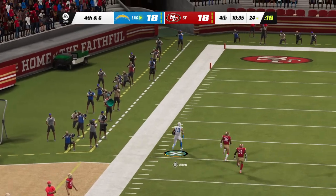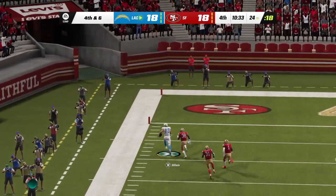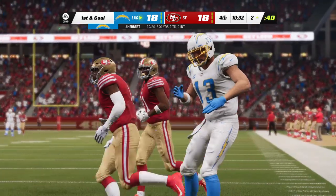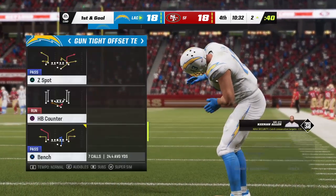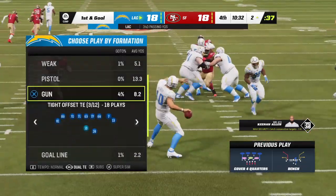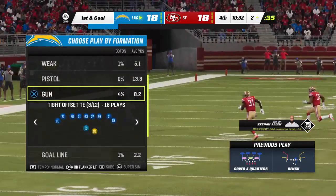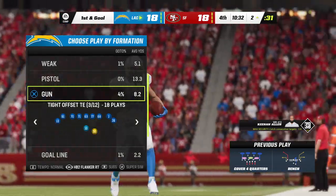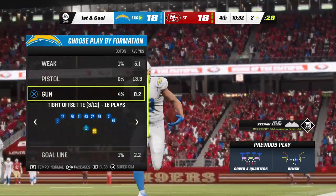Herbert. He's got a man complete. And he's going to be out of bounds all the way down at the 2. So close. Wow, first and goal, and defensively all they can do is shake their heads. Not only did they allow the conversion, but a big play as well. So on fourth down, a big time completion. And the defense, they've got to be shaking their heads right now.